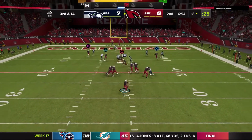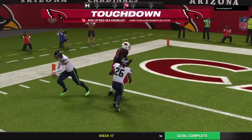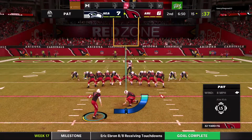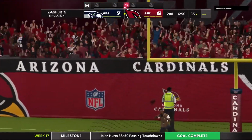Now on 3rd and long, they'll look to throw, and he goes into the end zone. Touchdown, Arizona. Eric Ebron with touchdown number 8 on the year. And the Cardinals are just an extra point away from tying this game.